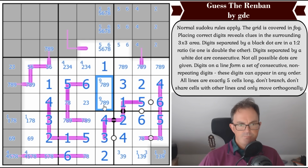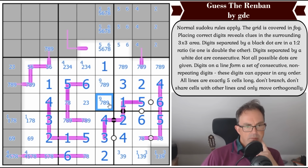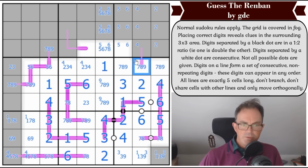And one of these digits is 7 or... yeah, okay. Oh no, that's not necessarily true either. I was wondering if we knew about the 9, but I don't think we do. I think it's possible the 9 is here, or the 9 is down here if that's the 9. So I can't do that either. Okay, what about this then? Because now we know there's a high digit on this one.